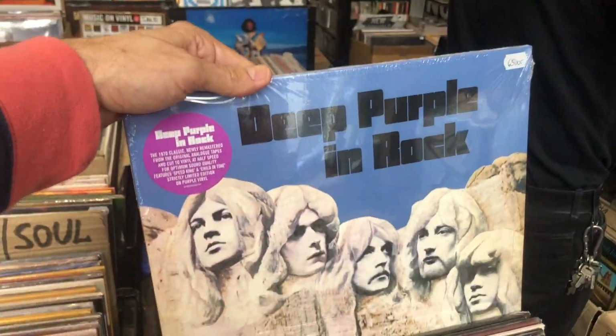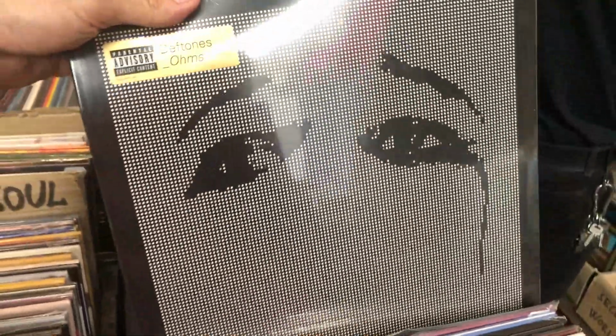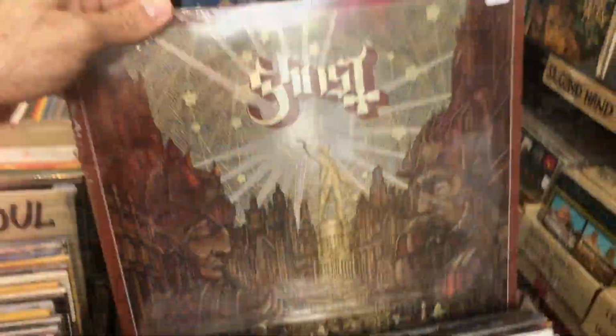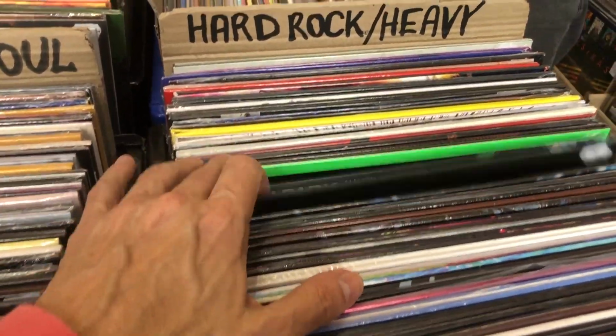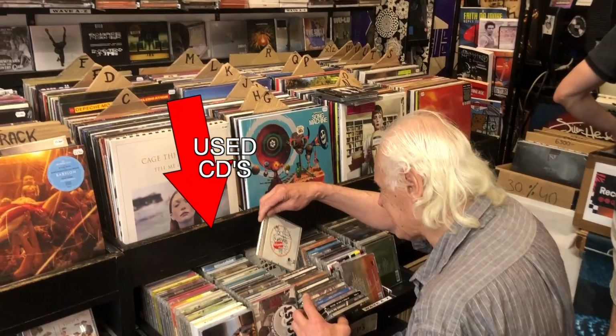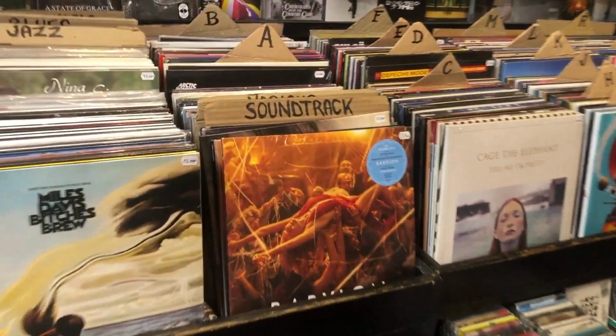Deep Purple in Rock from 1970. I love this one. Different from their previous albums. From this one on, they went a lot heavier. By the way, their used CDs are located in drawers underneath the new vinyl. We'll look at them in a minute.